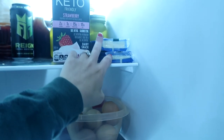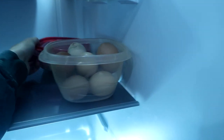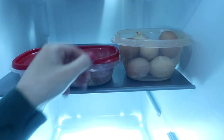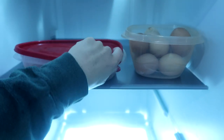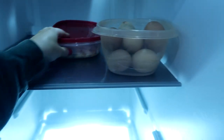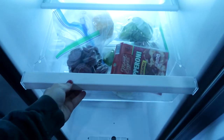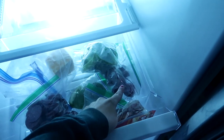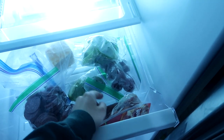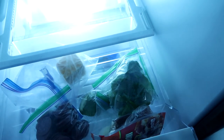I pulled out this cheese because I'm going to shred it. We're doing calzones tonight. Hard boiled eggs that I just haven't had time to peel yet. These are leftovers from breakfast. This is basically just burrito filling with leftover peppers and onions from dinner last night. And then the door is just condiments, milk, lots of empty shelves. And then in here, I have sausages, pepperonis, radishes from the garden, bell peppers from the garden, some lettuce from the garden, and a block of cheese.